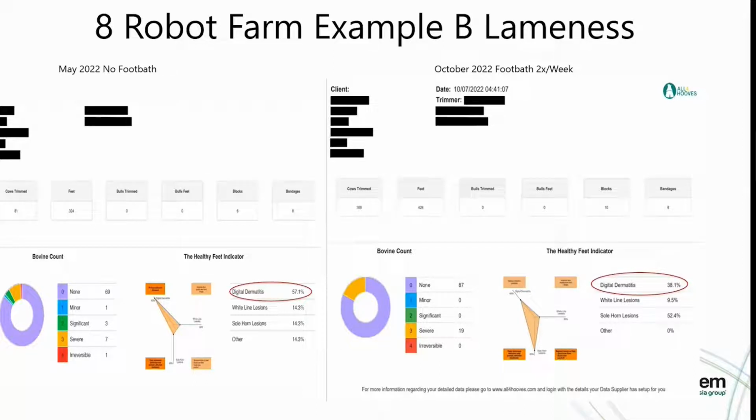And while we're on this page, I think it's critical for all the information that we're collecting on the robot herds to have some type of program that we're collecting the data in, whether it's All 4 Hooves here or Hoof Supervisor or some other data collecting information that the hoof trimmer is using. Because if we're not collecting it, we can't fix it. We don't understand what's going on. If it's just written down on a yellow sheet of paper as a vehicle for payment, then that data is not being put into anything and analyzed. But this program here is a great program where we can look back and say, yep, look what we've done since we've instituted a better foot bath protocol.